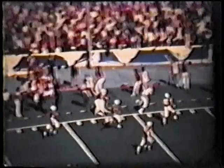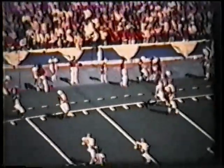Mildren down the line of scrimmage. Still has the ball, cuts in. He's at the 45. Now pitches the push. 40, 35, 30, 25, 20, out of bounds. At the 20-yard line. Greg Pruitt after a fine pitch out from Mildren.